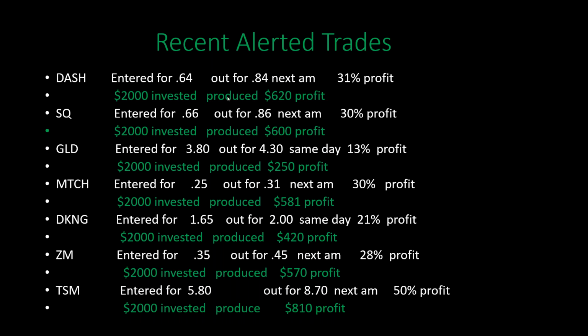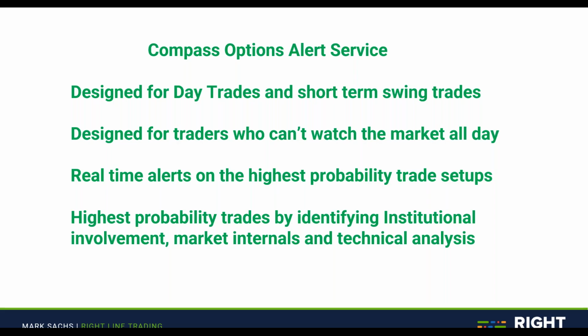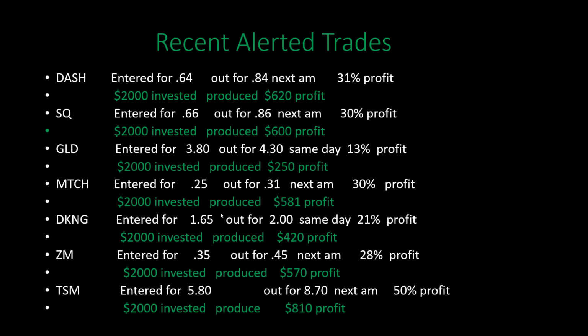I changed the color of this just to make it stand out. But again, 31% in Dash, 30% in Square, 13% in Gold, Match 30%. So you can see all these alerted trades are doing very well. And we do have losers occasionally, but we haven't had a lot lately in the alert service. So those are the alerts, and this is what you'll see.